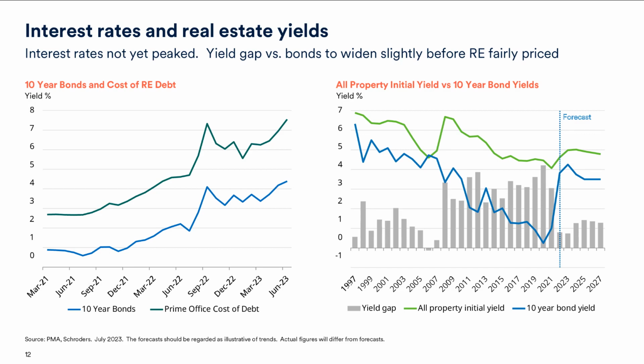So we are expecting the further move in the market to be more differentiated between the sectors, and we are expecting the industrial sector in particular, multi-let estates, to actually deliver relatively attractive returns from here, driven by rental growth, and I'll illustrate those points in a bit more detail in a moment.